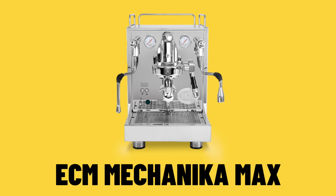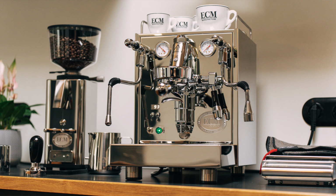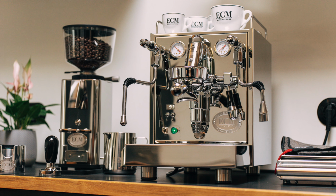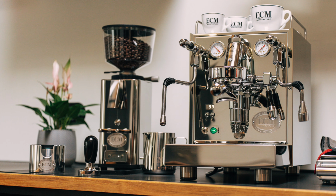And if you like Italian style espresso machines, then you're going to love the ECM Mechanica Max, because you get all of that Italian style, however, you also get some of the tech. So ECM is actually PROFITEC's sister company. They make the most premium style espresso machines out of Milan. Pretty much all the technicians agree that this is the nicest machine to service. So in terms of longevity, that's what you're paying that little bit extra for.